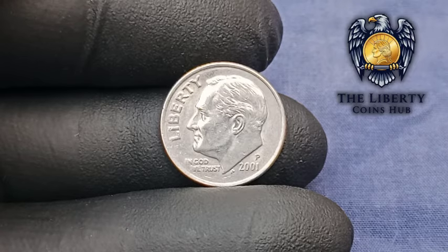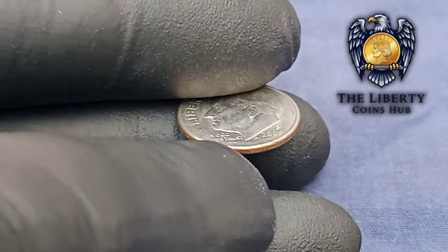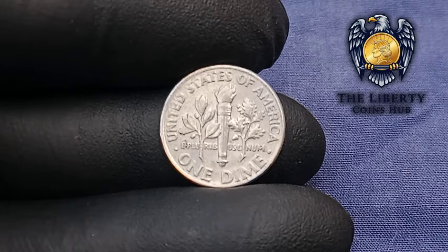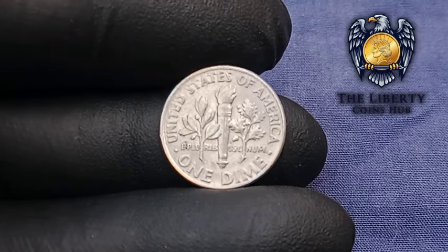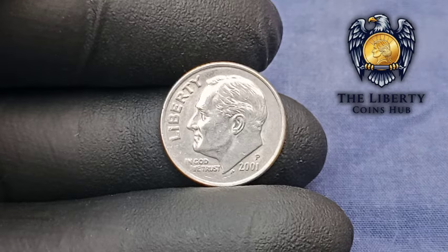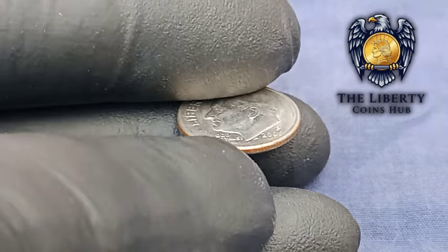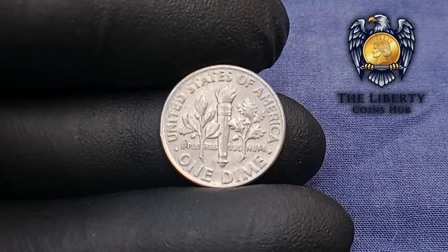And it features a broad strike error where the collar die that normally constrains the metal during striking was missing, allowing the metal to spread beyond its normal diameter and creating a coin that's both thicker around the edges and wider than standard specifications. Now, you might be thinking, how is it even possible for all these errors to occur on a single coin? And you'd be right to be skeptical, because under normal circumstances, the odds would be astronomical, virtually impossible in fact, but what happened in 2001 was far from normal.